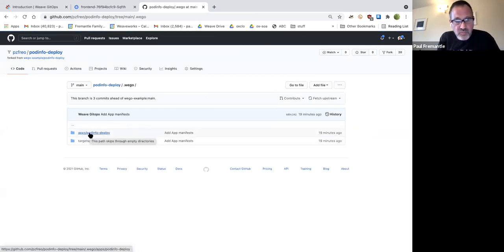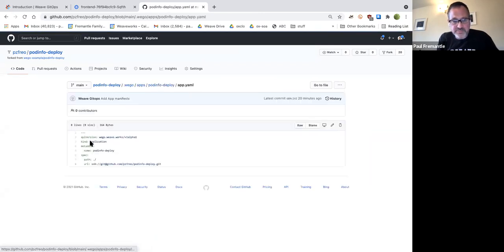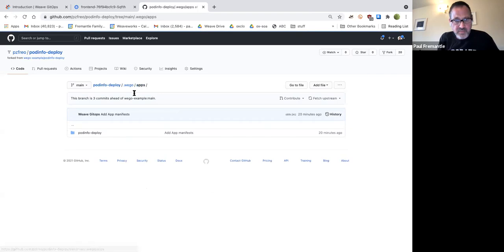And let me just show you what this WeGo app config looks like. The first thing is there's an application YAML, which basically says, here's the application. Its name is podinfo deploy. And here's the URL and the path, and if there was a branch, which branch we're going to deploy from. So this is basically configuring the application, saying which particular repository, which path, and which branch we want to grab the config from.